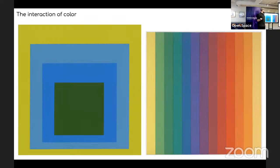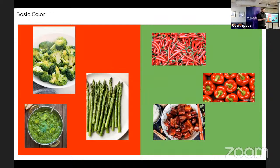So if you look at the same picture, we've just put the green on the red and the red on the green. Do you see how it looks different? Do you see how it feels different? The green vegetables on the red background, now suddenly it seems like a more interesting type of asparagus. Whereas before it looked like it was just kind of healthy asparagus. But now it's more interesting asparagus. And that's a little hint at the color interaction within food.